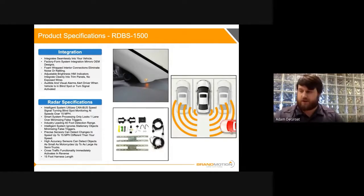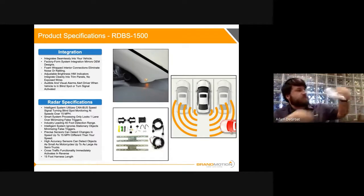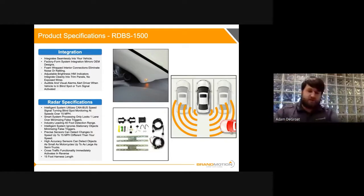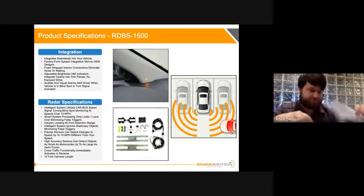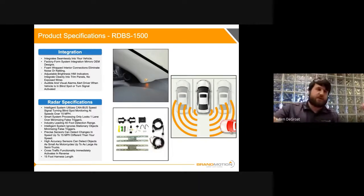what comes in your RDBS 1500 kit. As I mentioned, you do have the, what do we call this, Zach? The harness. Yep. I always forget. Main harness. Yeah. We got the sensor, protractor, got the HMIs, ECU, CAN wiring, bags of screws, got our zip ties, and OBD connector. This is how we plug into the OBD port. So that's everything that comes in the kit. If you guys want to see a little bit more in detail, we do have kit pictures and instructions on our website, so you can just go there and see everything that comes in it.